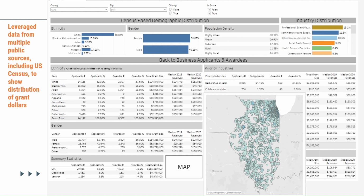So they wanted to look at certain questions that they wanted to be able to answer. For example, how are they reaching certain demographics? And how does that compare and contrast to the census distribution for that area? So one of the elements that you see is that we were able to pull in third-party data through the census to overlay that with the WBDC data.